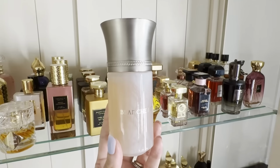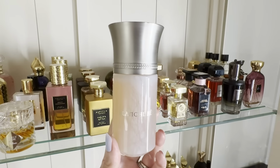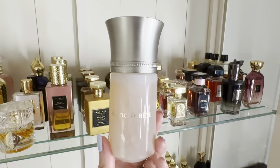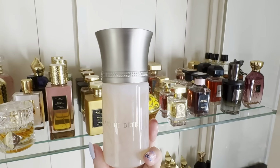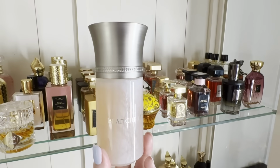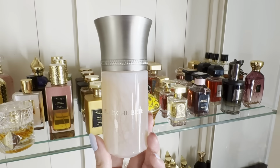Okay, my one and only Liquid Imaginaires. This is Blanche Bette. It's so funny because this fragrance was so polarizing. People either love or hate it. I absolutely love it. It is a lactonic, musky fragrance that doesn't have coconut listed in the notes, but I swear there's coconut in here.